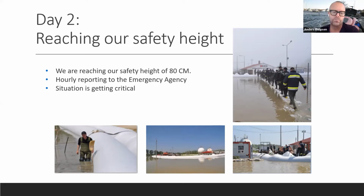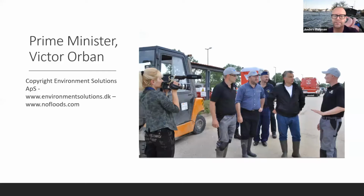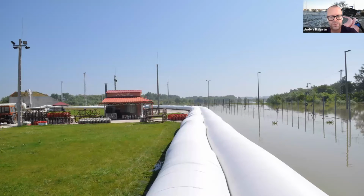And at this point of time, we needed more equipment. What we normally do would be to deploy a barrier on top of these tubes, forming a triple tube, but we didn't have access to that. So we had to use sandbags. So we made some sandbag piles behind and even on top. And when everything was safe and secured, the Prime Minister was flying in and shaking hands and celebrating the success.